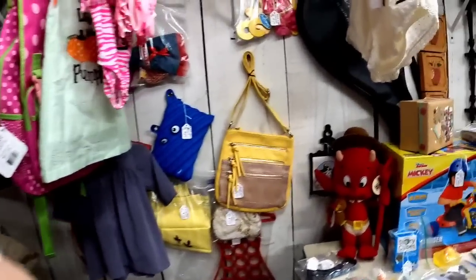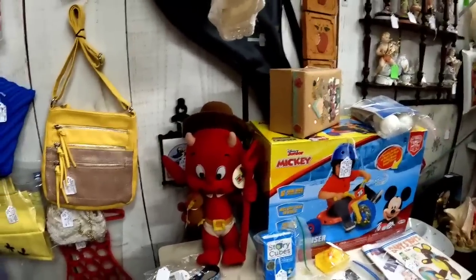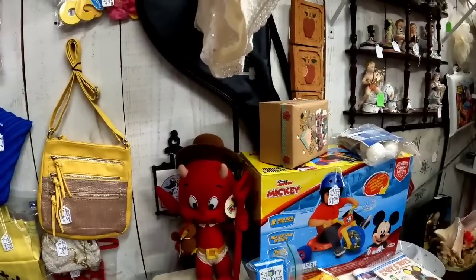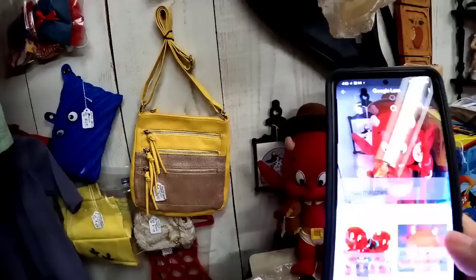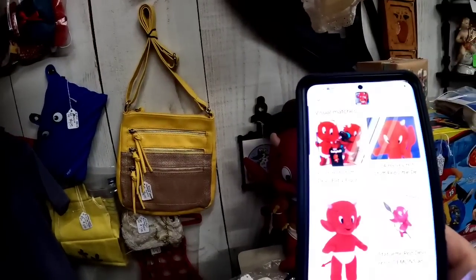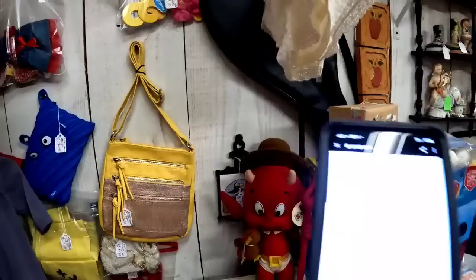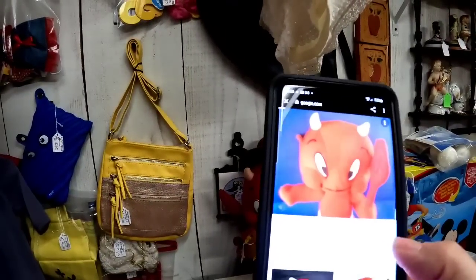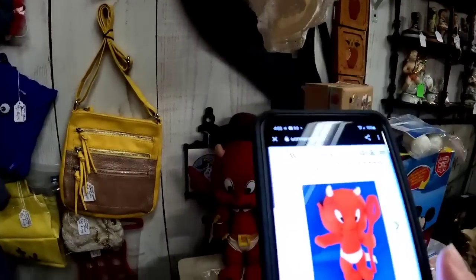Who is this little devil? Somebody tell me. I'm gonna use Google Lens and find out who he is by myself. This little devil says it's Harvey Hot Red Stuff. Let's see how much he sold for. That's not with a chicken. $22.49.